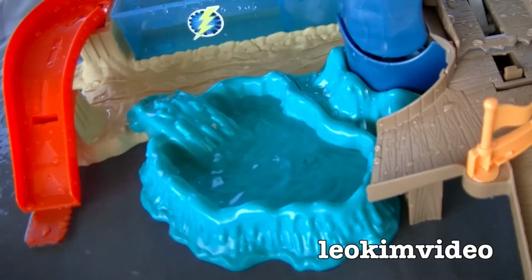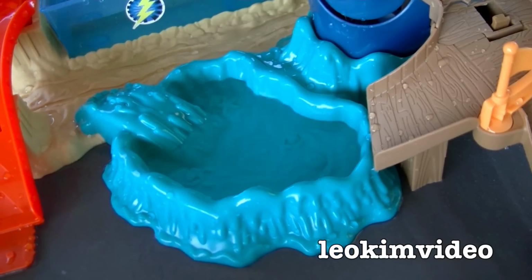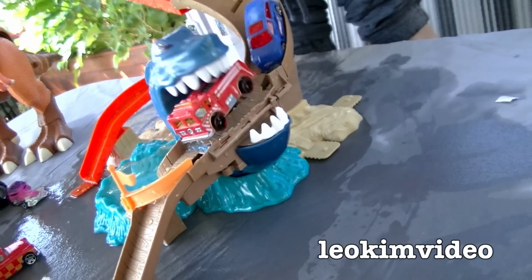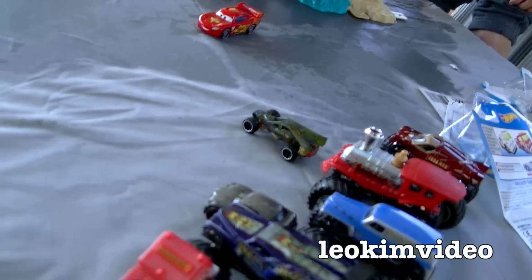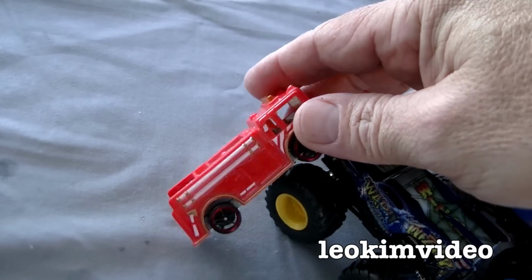I might have to put some more water in that. As soon as it's lost its temperature, we can't seem to get much going on there. Oh, he's being snared up in the shark. What's going to happen next? I'd hate to think. Any moment now, there's going to be disaster. I'm sure of it. Oh, yeah. And I'll tell you what, that fire truck actually flung quite some way from the playset. That's quite a powerful little flinger in that.